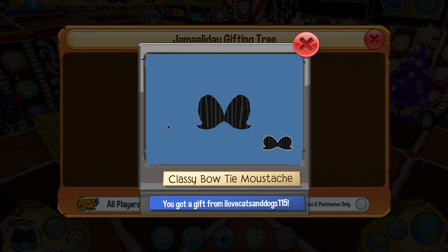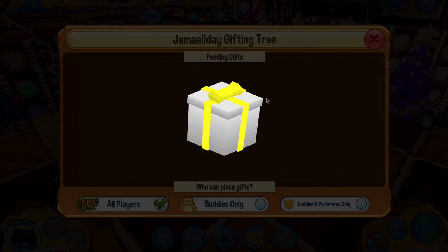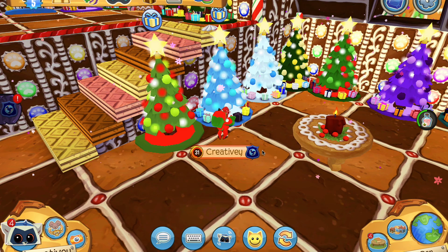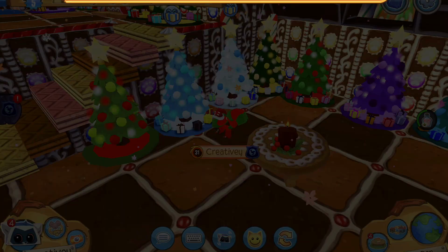Classic bow tie mustache. Oh, thank you. I love cats and dogs. That is very fancy. I'm gonna love to wear that. Thank you. Poopy 7. Ooh, yellow and silver. Okay. What is a blue crafting crystal? I don't know. Am I supposed to craft something? I don't know, but shiny. So I'm gonna like it. I like shiny things. If you know me, I like to collect shiny things from the floor. So I'm gonna keep this little shiny thingy.